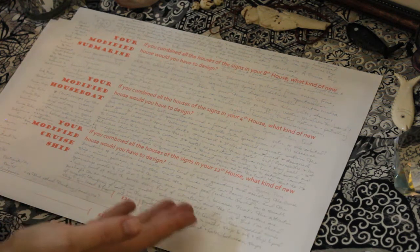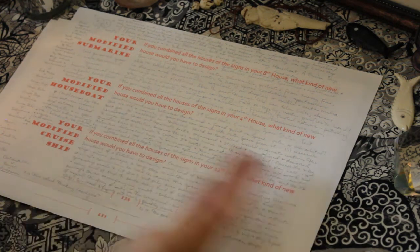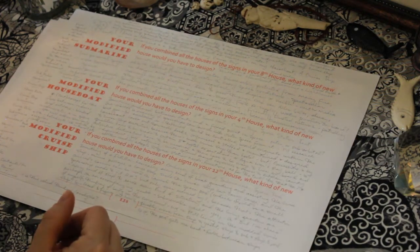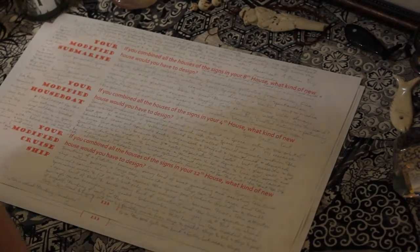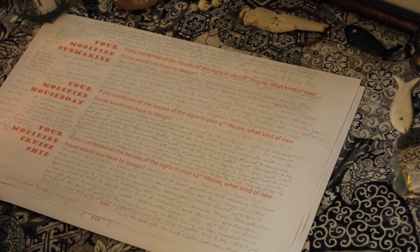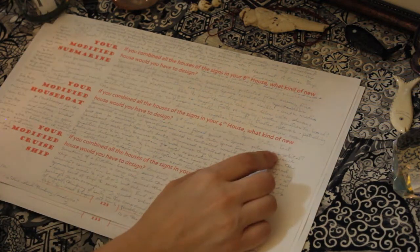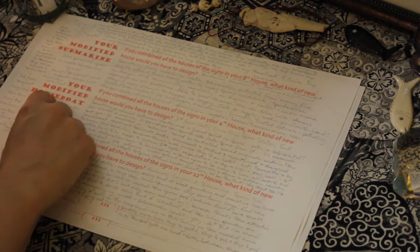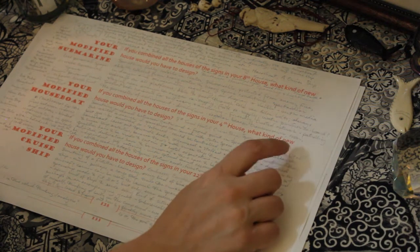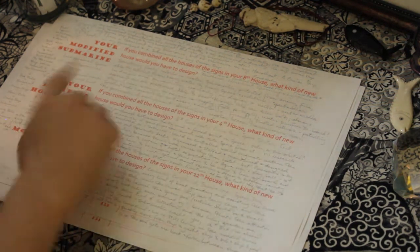And so what's interesting for me is I was wondering, how the hell am I going to get from cruise ship to compound? So the incompatibility I found, because I have Taurus and the tent in my houseboat. I have 2nd house placements in my houseboat. There's compatibility I find between a tent and a houseboat.